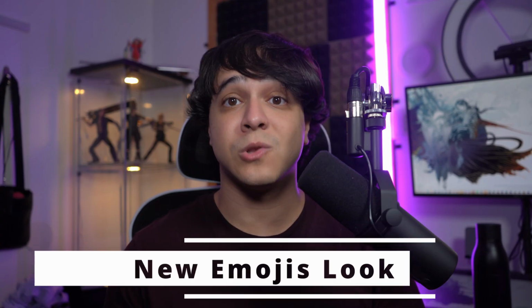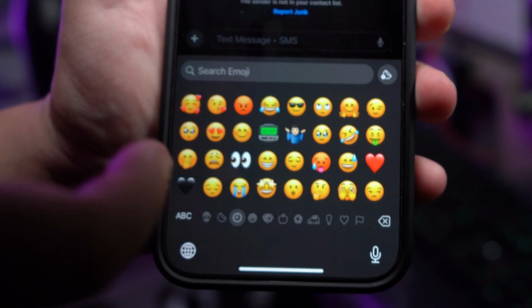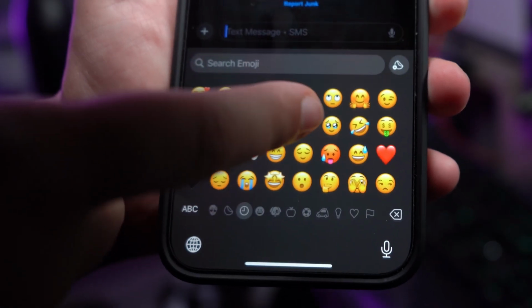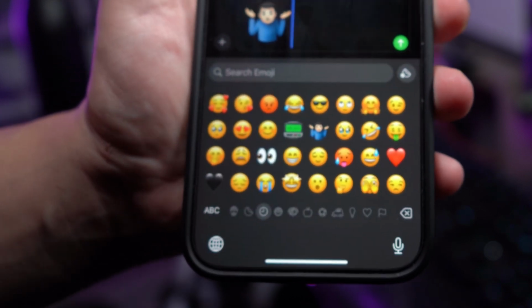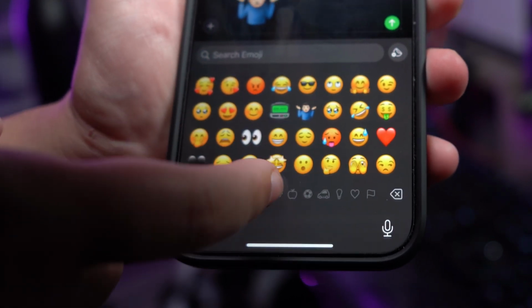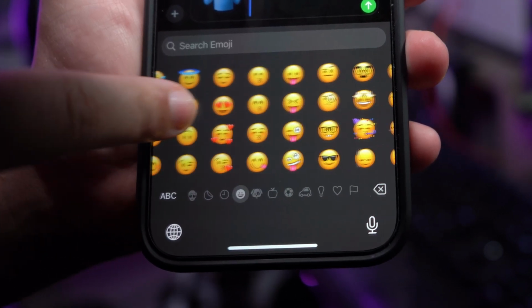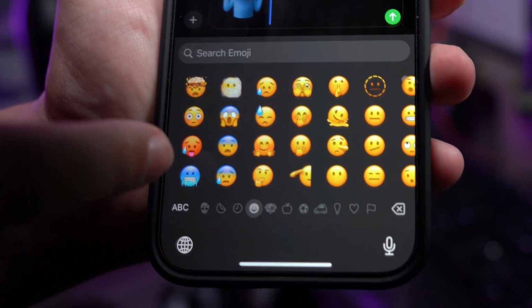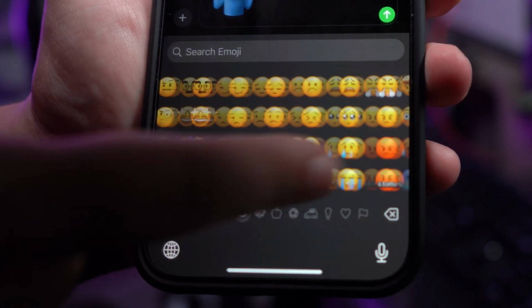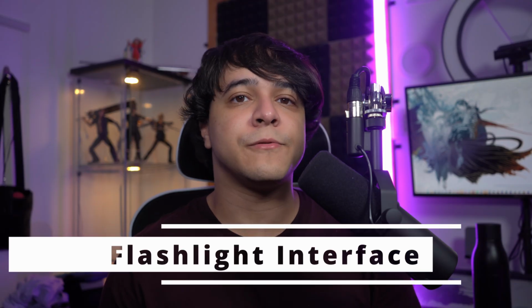New emojis look. Now, this feature is much more minute, and frankly, I think some people might prefer how it looked before, because now we have more space between emojis, which looks cleaner, but I think I would just prefer to have more emojis in one screen at a time, because I won't have to go searching for it, and I can fit many more emojis at once, which is more likely to cover every emoji that I do use when messaging others. But this feature is here. If this is something that you thought maybe you needed, or that maybe you would have appreciated, it is now available to you.